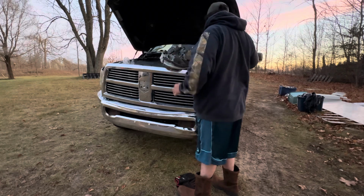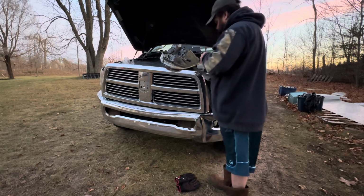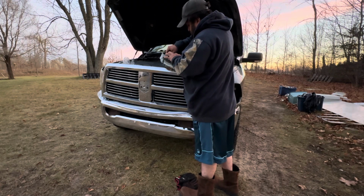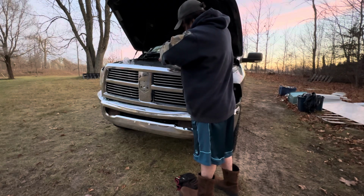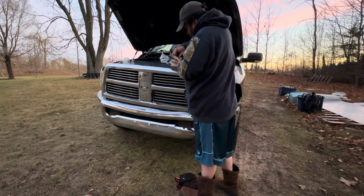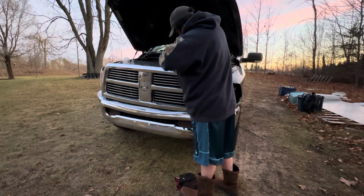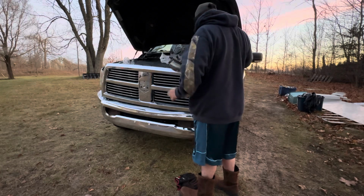Run the duct tape around there. Duct tape around the headlight, the headlight bulb. Sweet. Yeah, we got the headlight bulb in there. So, let's go from there.